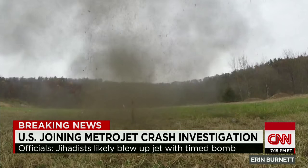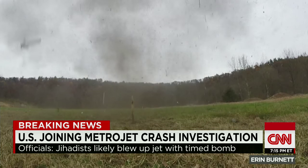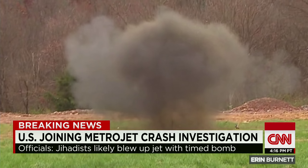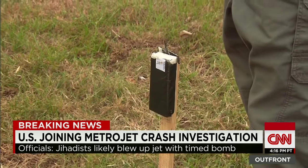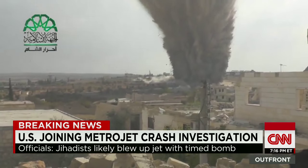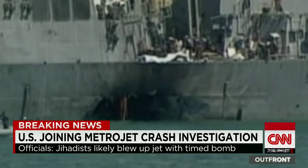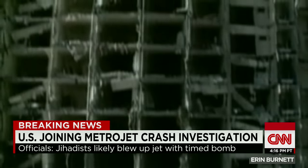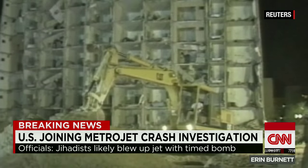That is the same half pound of C4 exploding. The high-powered explosive, tough to get in the United States, but it's used by militaries around the world and is a favorite of terror groups as well. Used in attacks on both the USS Cole and on U.S. military housing at Saudi Arabia's Khobar Towers.